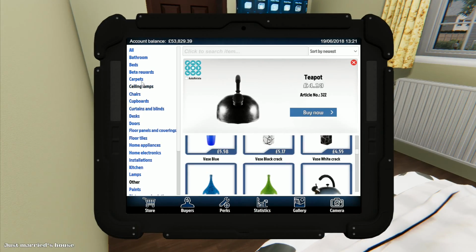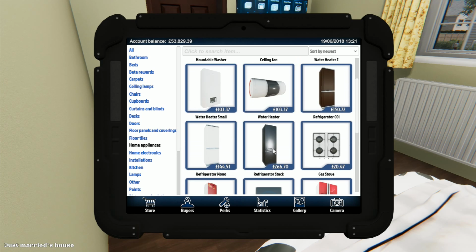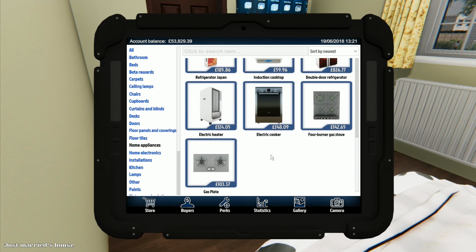Do I have a tiny fridge? If I've got a tiny fridge in here, that would be very, very cool. We've got water heater. We've got a big fridge. Big fridge, big fridge, big fridge. Electric heater. No.